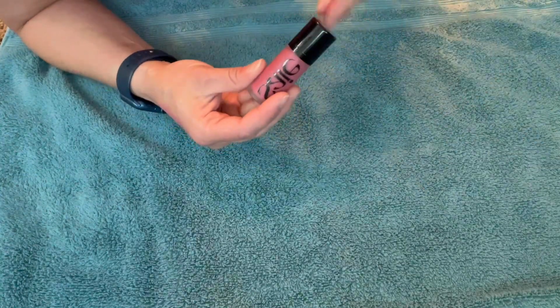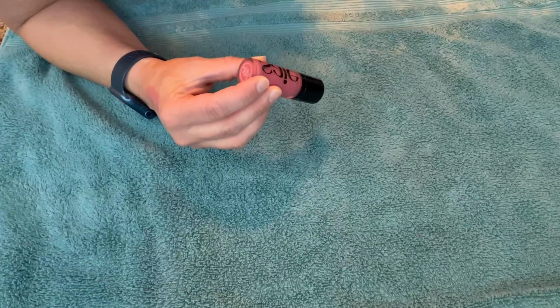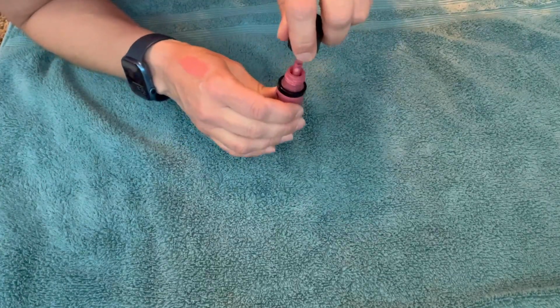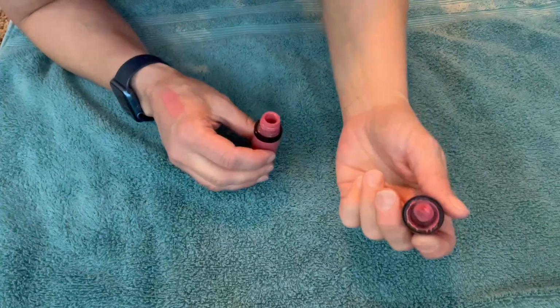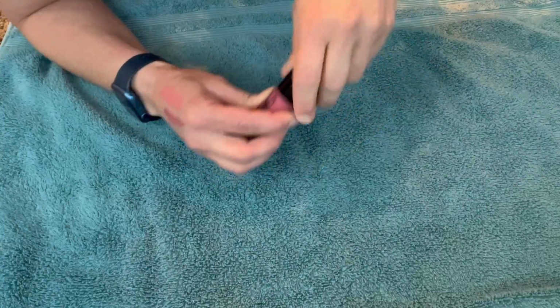And the very last one is the Saie Dew Blush in Chili, and this is such a beautiful, beautiful blush. I can go, and I love the doe foot. Reminds me of a lip product. I can go in with this on my cheek. I usually don't, even if there is a product that I can do that with.